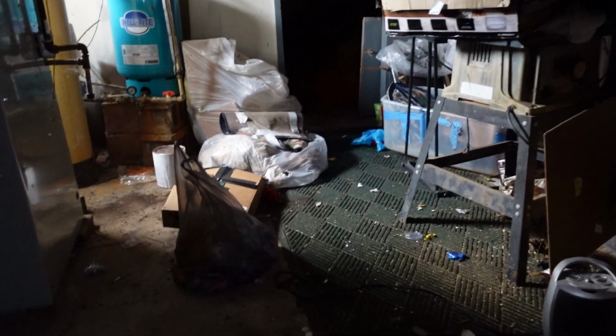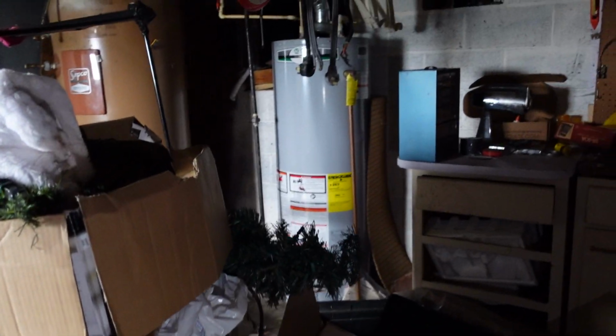Let's check out the mess over here, though. This is more of like a storage area. New hot water tank over there. Everything just kind of thrown around. This would be more of a storage closet back here.